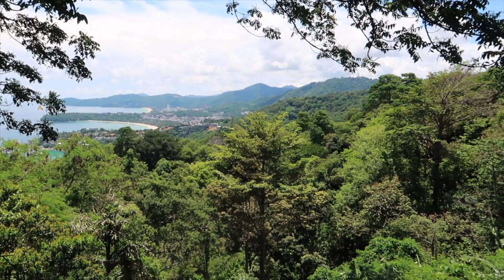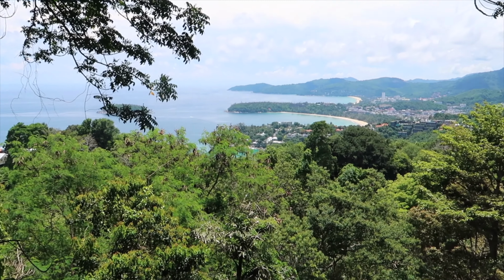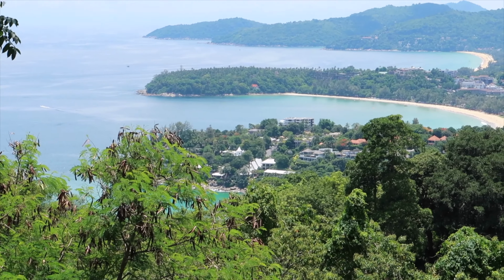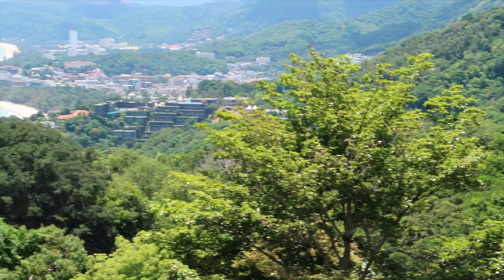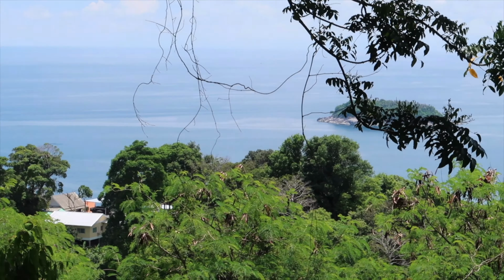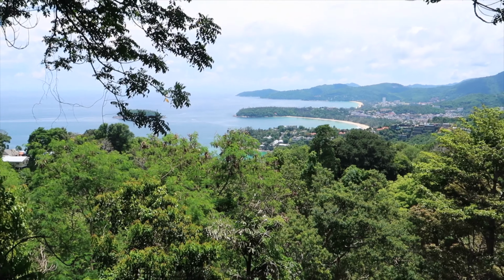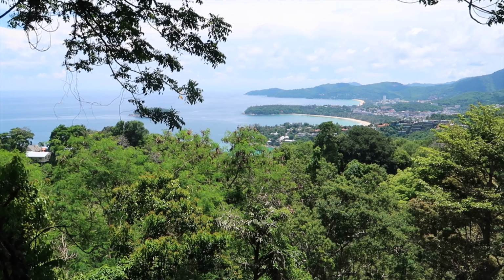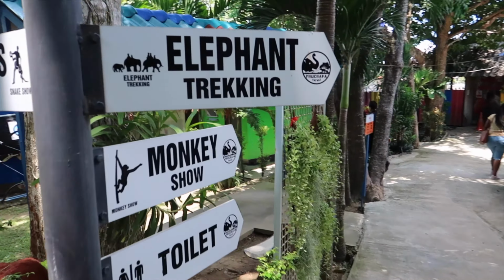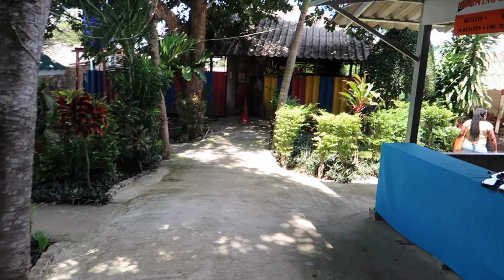It's so pretty. Cute. We are on our half day excursion. We just made a stop at this viewpoint. It looks so nice. It overlooks the jungle and you can see the whole ocean. It is so pretty, you guys. This is what we're doing. I'm so excited.